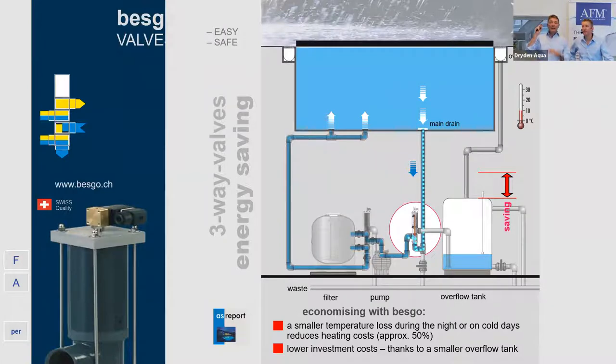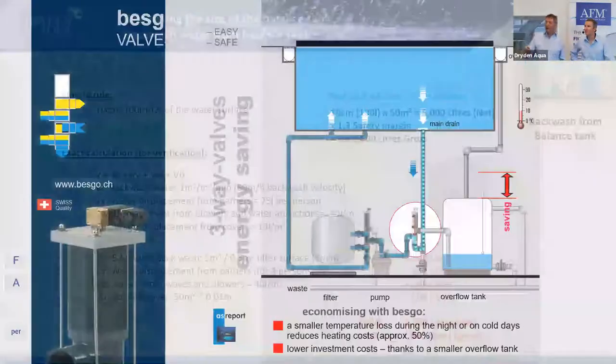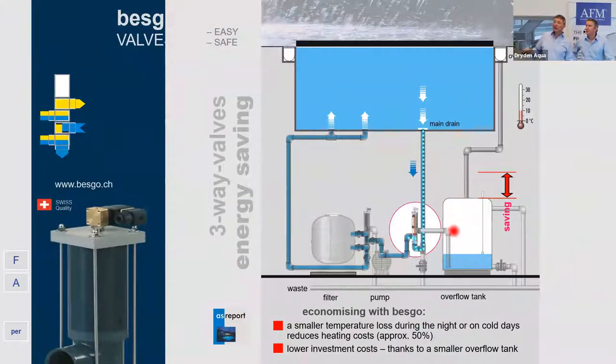Here we give you 2 tricks to save money and energy for your customer. Let's talk first about the money. You have 2 possibilities to backwash an overflow pool. Possibility one is what most people do: you take the water from your balance tank and backwash your filter, and job done. The second possibility is you take your backwash water directly from the pool, ideally through two or three main drains. You can do this with a Besco valve or any butterfly valve, it doesn't matter. You just take the water from the pool.